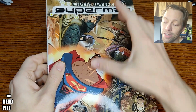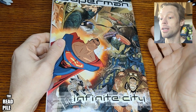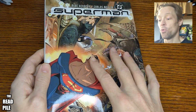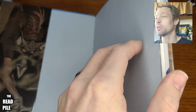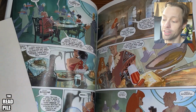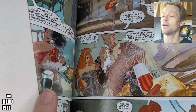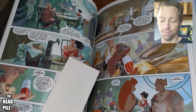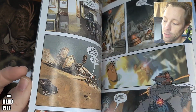And this cover just struck me as something clearly different than the usual Superman book, and that is definitely what this is. If I had to compare it to anything, I would say it's a mashup of Roger Rabbit and Fifth Element, and I will show this image real quick because this is straight up Jessica Rabbit, right? I mean, the way she's drawn, I don't know.